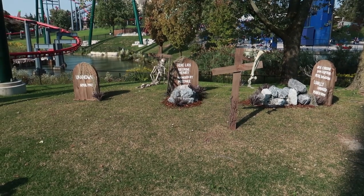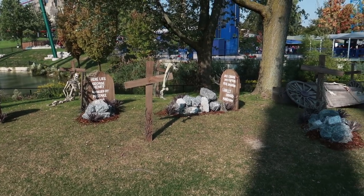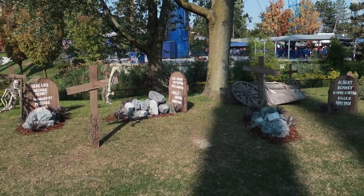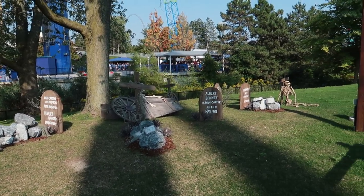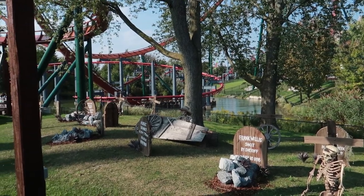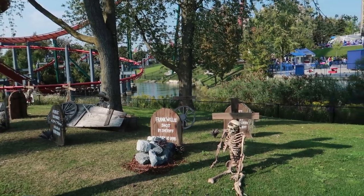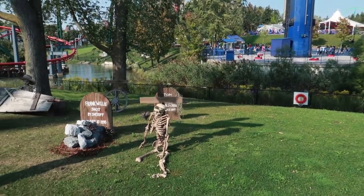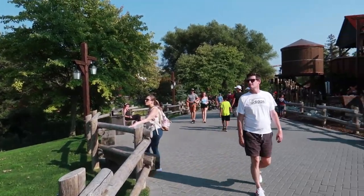And this is the new zombie graveyard Halloween area, I'm trying to figure out what it was called. Frontier's Revenge. So this is Frontier's Revenge. This is going to be a scare zone over by Yukon Striker. It's supposed to be themed to the miners or the village being plagued by a zombie apocalypse in the Gold Rush era. So that's going to be super cool to see.